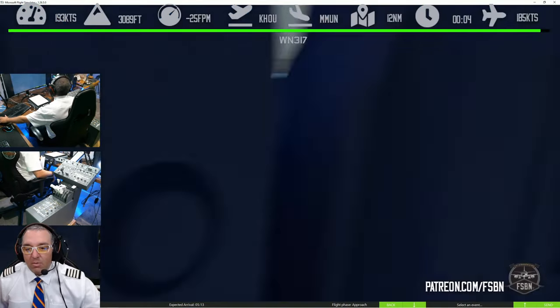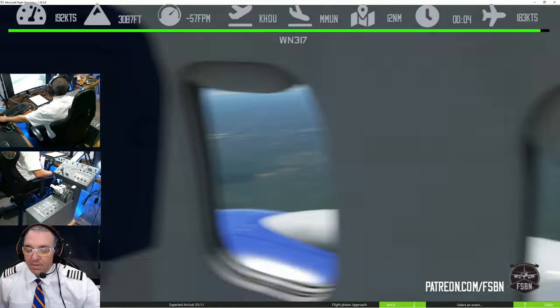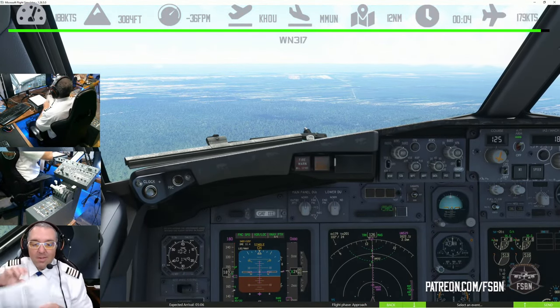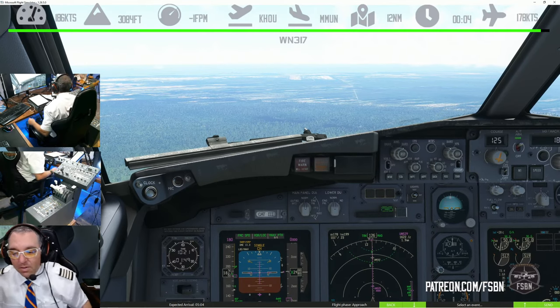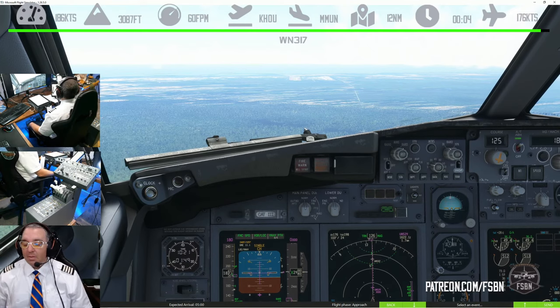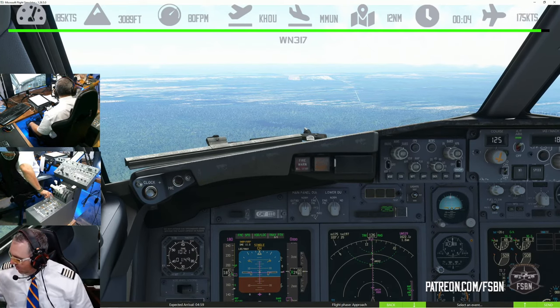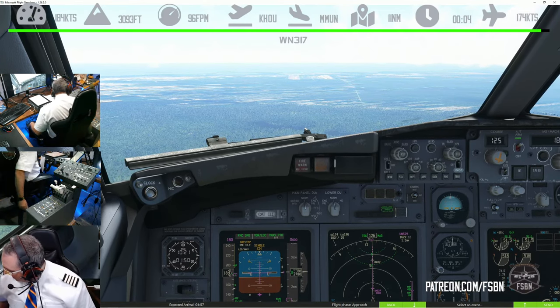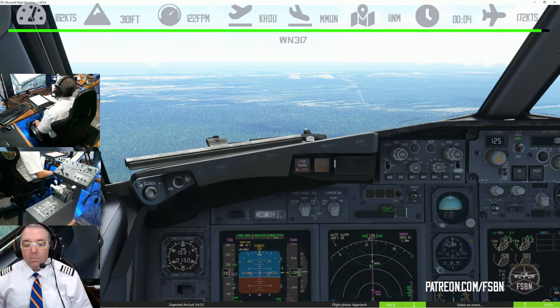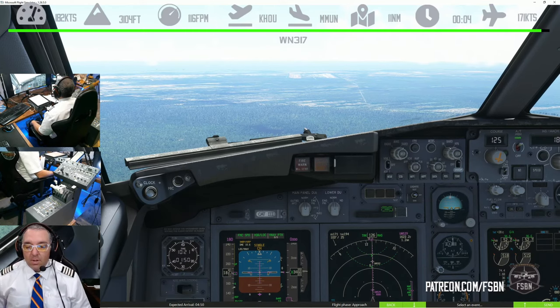I love that sound. There's nothing like the flap sound on a 737. It's super cool. Okay, I'm going to keep my speed up for you. Landing lights coming on. Taxi lights are on. Good to go. Here comes the glide slope.